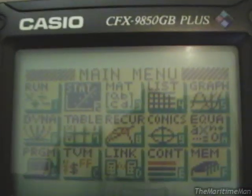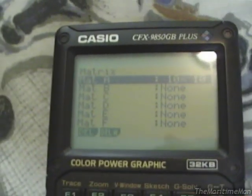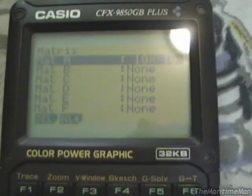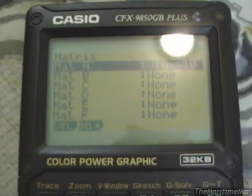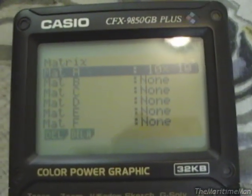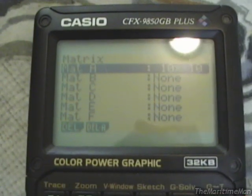Back to the menu. You have a matrix mode. Now, I made great use of this mode. In my linear algebra class, of course, if you've taken a university level linear algebra class, you know that it's all about matrices. And matrices are a very useful tool in mathematics as well. With that being said, this calculator helped me out quite a bit because I would do my homework, calculating matrices and stuff, and then I'd use this to check my work, which made it really, really great.